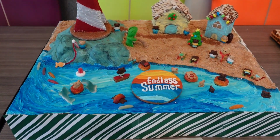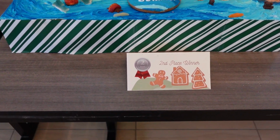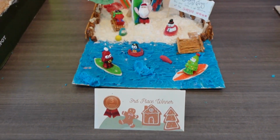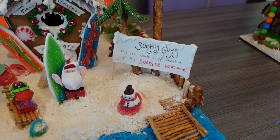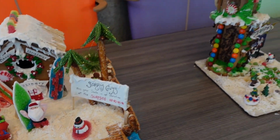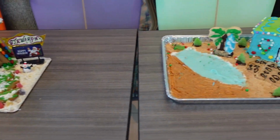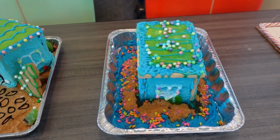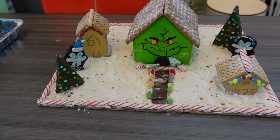I actually like this one. It's kind of cool how they have the Endless Summer logo there. And this looks like the second place winner. And then the third place winner. You have Santa here on the beach. Sorry guys, this year Santa's on vacation at the Surfside Hotel. And then there's another one here, and this one. So which one of these do you like? Let us know in the comments. The Grinch, I like that one. But I think that very first one was my favorite.